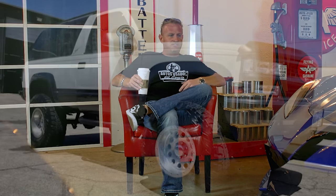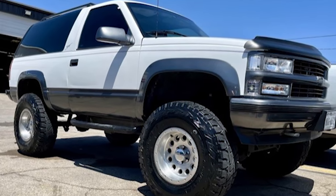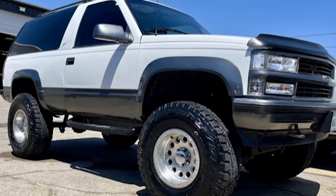It had an 8-inch Pro Comp lift, 37-inch Toyo tires, 17-inch Raceline wheels. It was a neat truck, white with gray on the bottom and a gray grill and bumpers, so I kind of had the sport look going. Just a clean truck, all the little things you look for, perfect dash, nice lights.